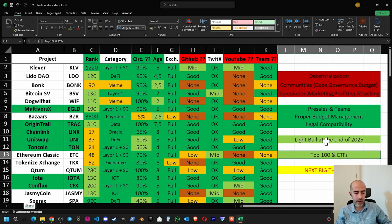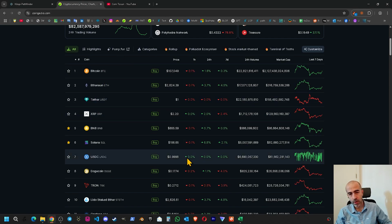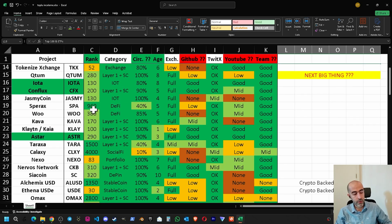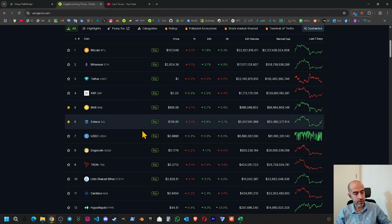And for this light bull run, there are projects that have potential, and they are the projects in the top 100, because with the new regulations, the countries are bringing new centralized exchanges and some new systems and infrastructures, and they are all using the top currencies in the crypto industry. They cannot get involved with a project located around 1000. It is a very high risk for them, so they will start with the top projects.